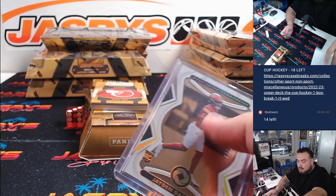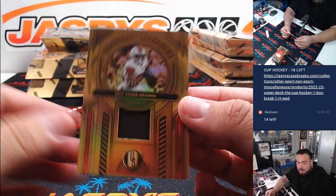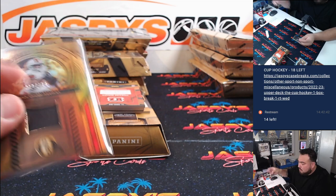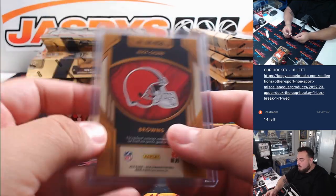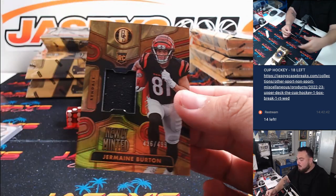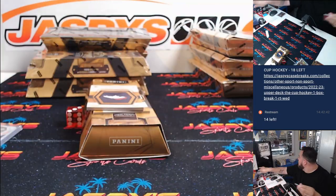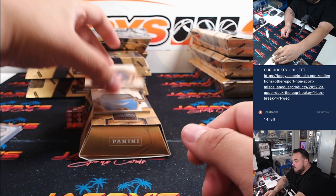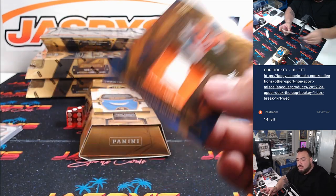Washington, that's going to Leonard. And we have Nick Chubb to 299. He should be back soon in a few weeks. Don't want to rush him, though. That's for the Cleveland Browns, and actually, that's part of the R&B. 219, spot 9 is Kieran. We got for the Bengals, Jermaine Burton. Bengals, of course, is Alejandro. And how about this patch right here? Courtland Sutton, 1 out of 10 for the Denver Broncos. Denver Broncos bought by Joe.